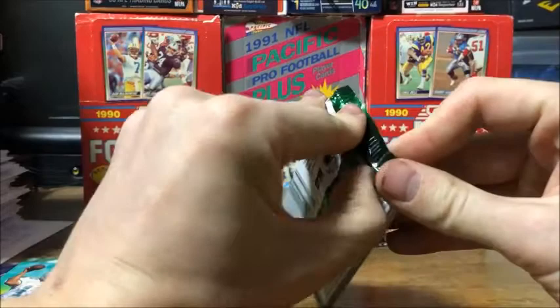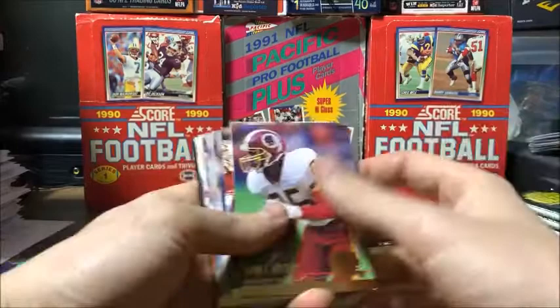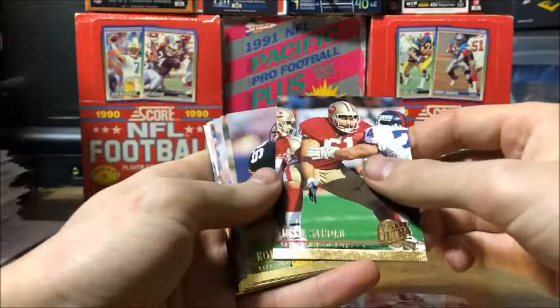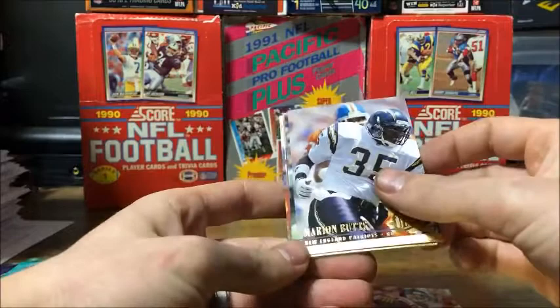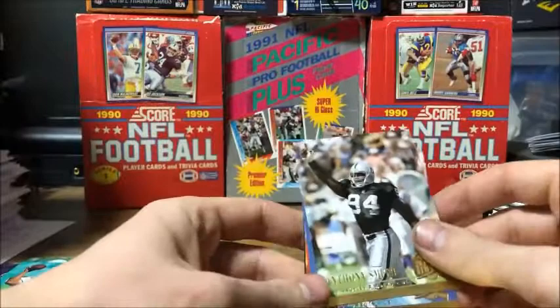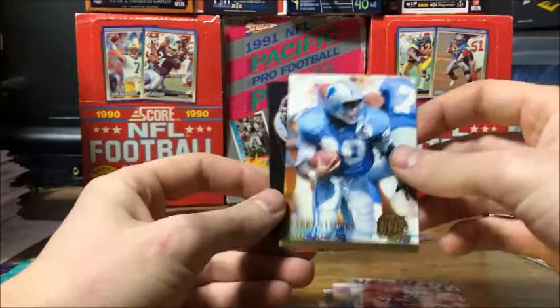This is pack number six. Already lost count. Tom Carter, Vaughn Johnson, Fred Barnett, Jessie Sapolu, Rod Woodson, Jim Harbaugh, Marion Butts, Bubba McDowell, Anthony Smith, Larry Brown, Mo Gardner, Barry Sanders, and a first rounder, Willie McGinest.